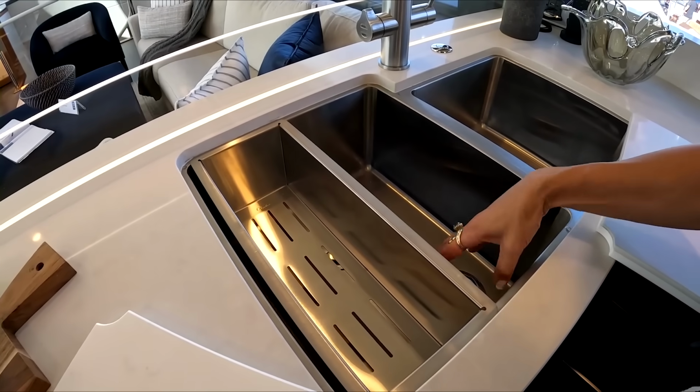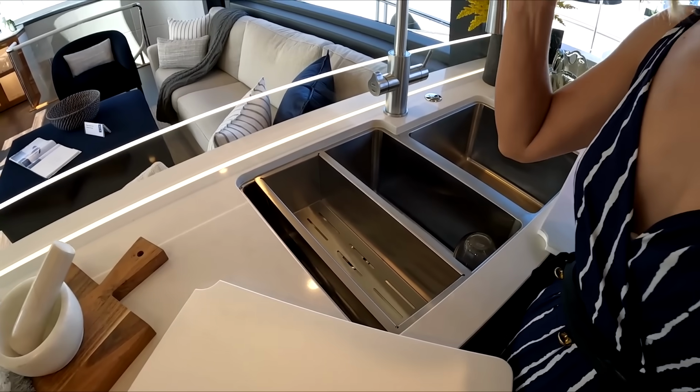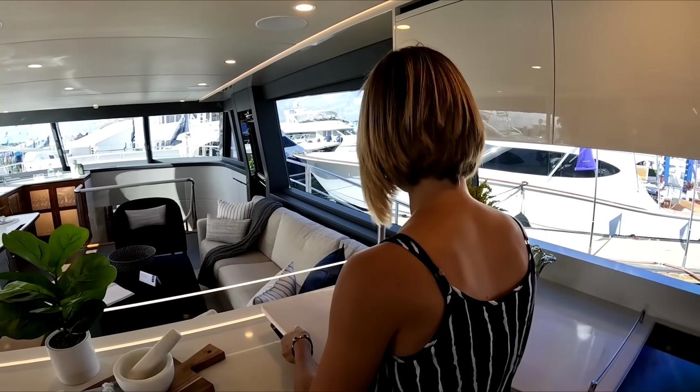I like that. This thing? Yeah, the little strainer basket. That's what you're talking about, having a strainer basket. Yeah. We literally just discussed this, you guys. We were talking about sinks. We had a sink conversation, and that was the conversation.